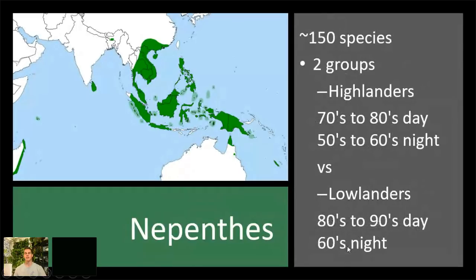But if it drops down to the 60s, they'll still be okay. So there's two distinct groups, Highlanders and lowlanders, but people have also been recently hybridizing them. So they've been crossing Highlanders with lowlanders, which gives you a plant that can handle a larger range of temperatures, which is good for people who grow them indoors or outdoors part of the year during the summer and then indoors in the winter.